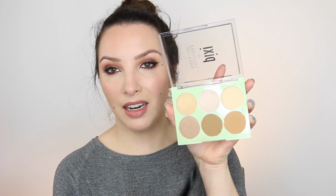Oh, highlighter time. Oh my God, we nearly forgot. Okay, I've just wiped off that Hakuhodo brush and I'm going to go in with a highlighter. I'm actually going to try this sort of peachy color. I find that one quite interesting, and this one's gorgeous, this gold, but I think I need more of a tan to make that work. I want to try this one. Okay, we're ready.